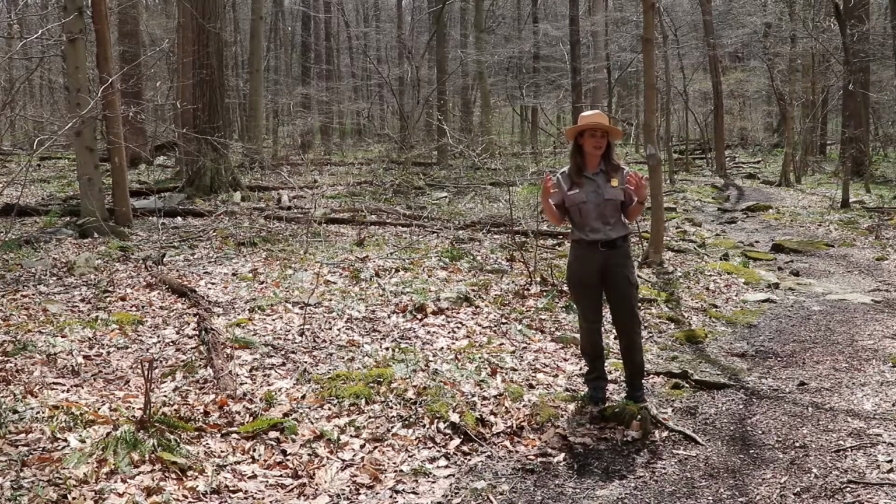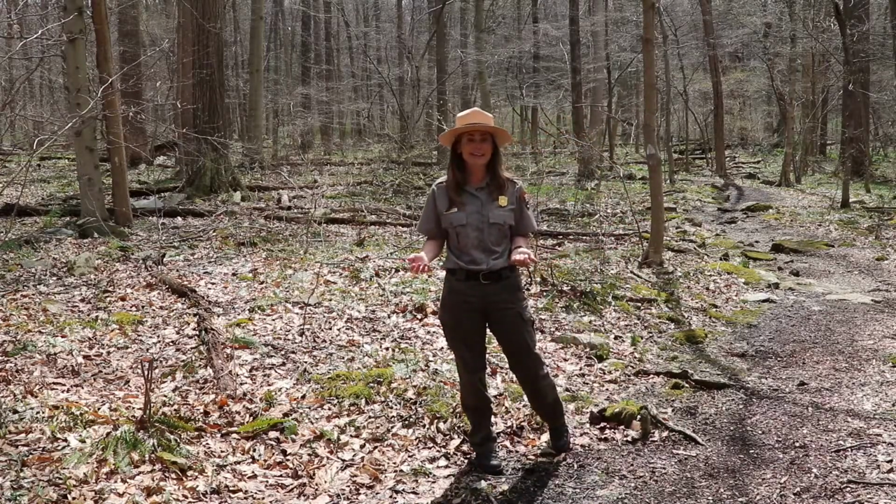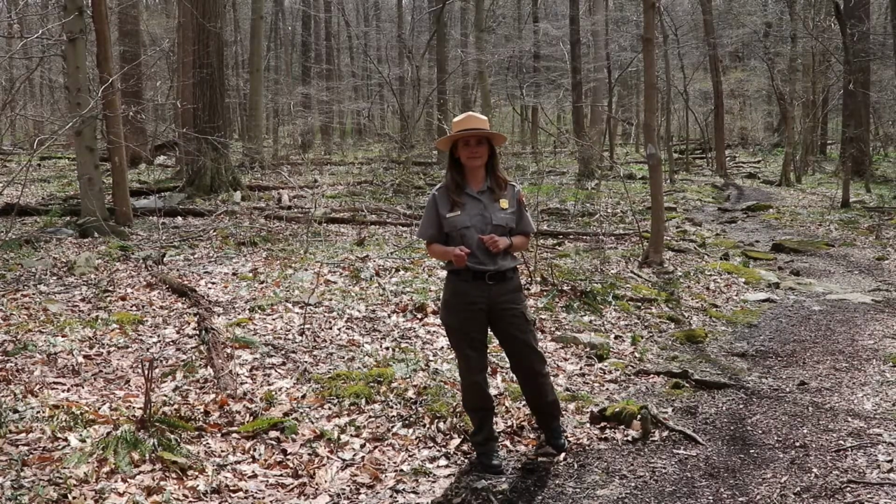That sun and that change of daylight, have you noticed we've had a lot more? Really helps those animals realize it's time to wake up. It's time to get out and explore. So let's head into the woods today and let's find as many signs of spring as we can.